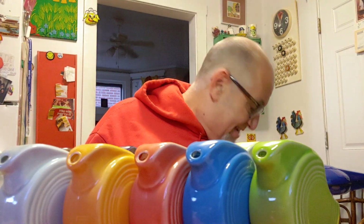Not 7, not 8, not 9, not 10, but 15. 15 of these Fiesta mini pitchers, creamer pitchers, in almost every color they make them. These are 99 cents each at the Goodwill. Can you even see that? 99 cents. Goodwill. So here's the story.